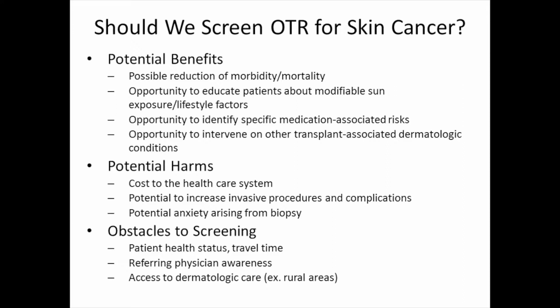But the truth is screening is not the same as dermatology referral. When we talk about screening alone, there are also potential harms. There's a cost to the healthcare system. Dermatology examination means an increase in potential biopsies, which can increase invasive procedures and complications like wound infections. And patients become anxious when they have biopsies. We may not get the results for a week. So there are harms to consider.